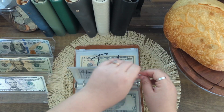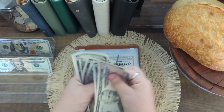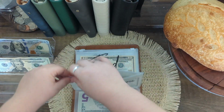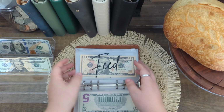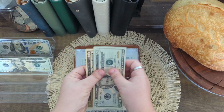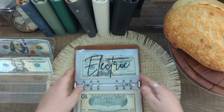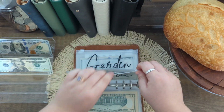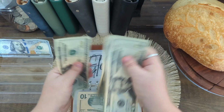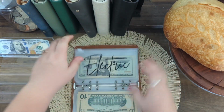House maintenance is also getting 5. So it has $50, $60, $75, $80. And then feed is going to get 20. So it has 20, 30. And electric is getting 20. So it has 20, 40, 60, 80, 120. And that's going to be it in my homestead binder.